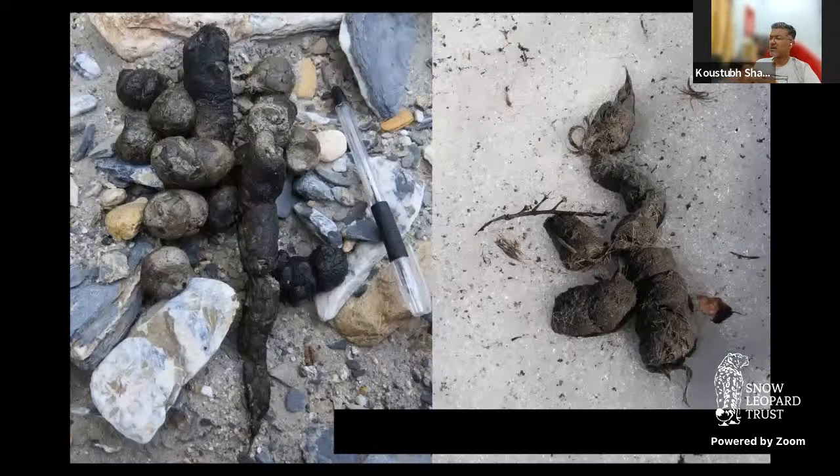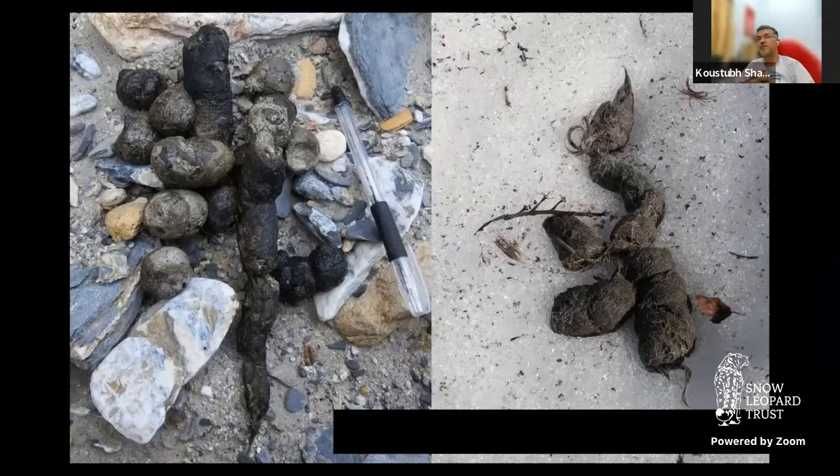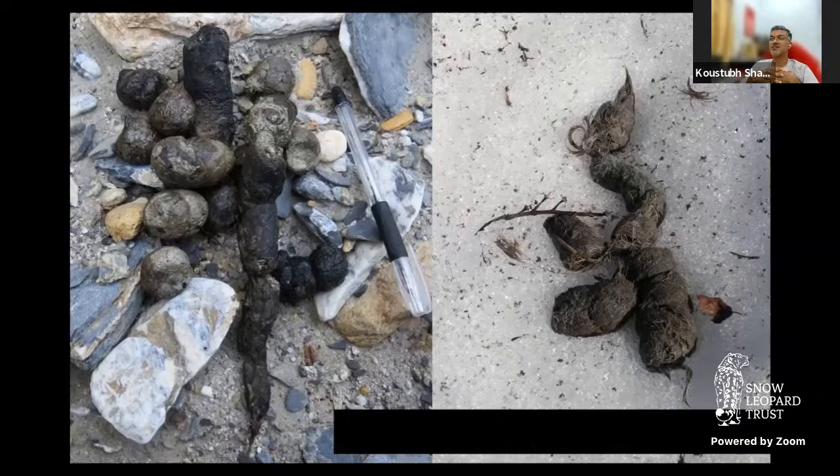In fact, we were having a bit of a discussion about the smell. So when I was learning a little bit about identifying signs, there was a theory which some of our field assistants would share, that a snow leopard scat smells more sulfuric, whereas a wolf scat or a canid scat smells more leathery. Now, so far so good, as long as you don't have to test how accurate you are or how inaccurate you are.